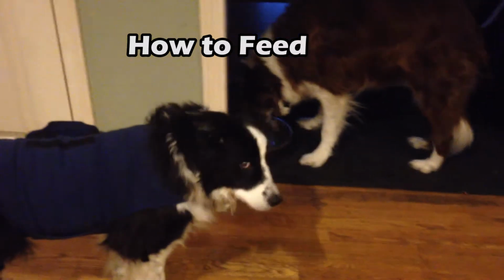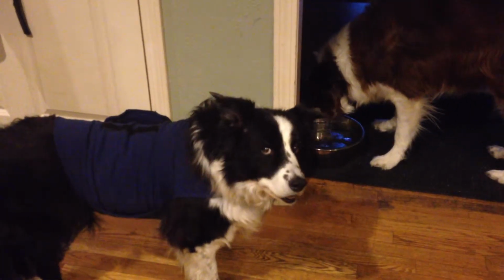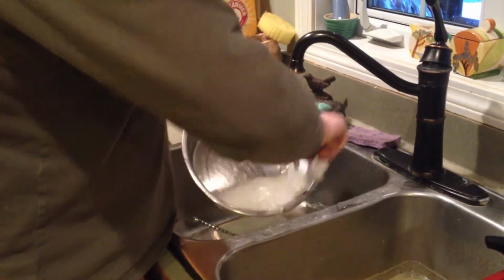Another aspect of caring for older dogs is feeding them. They need to eat about twice a day. Try to keep that as consistent as possible. When it's time to feed your dog, first wash out their food dish and water dish. This helps reduce the number of germs in their bowl, and it keeps them from getting sick.